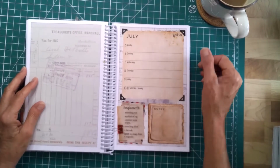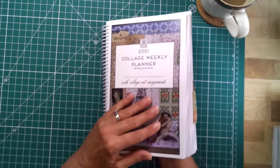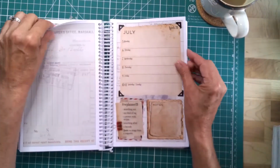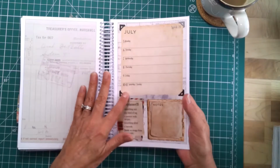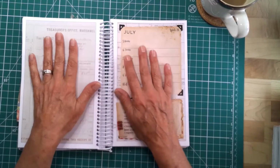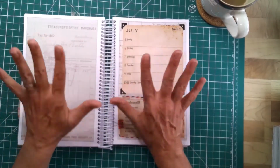Today, I am back to my Margarete Miller Collage Challenge. Once again, I'm 2 weeks behind. I owe for last week and this week. So I'm at least going to try to do this one. Maybe I'll get the second one done. But I wanted to do something.